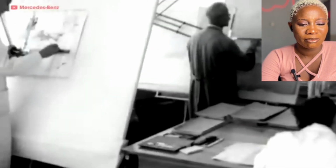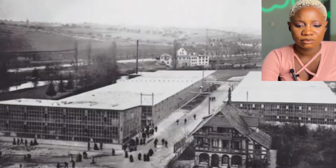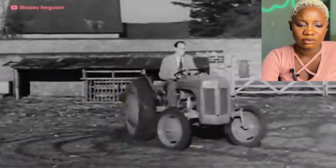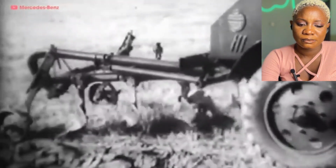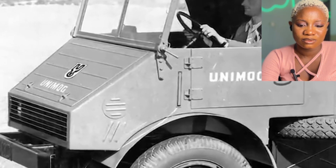With their design concept complete, they were ready to make a prototype. So they took all their designs to a company called Erhard & Sons, which was well known for manufacturing tractors. And by tractors, of course I mean they specialized in making jewelry and door handles and dollhouse furniture. But apparently that's a lot like making badass tractor monster trucks, because by 1946, they had created one of the most capable, badass tractor monster trucks of all time. Hans named it the Universal Motorgerät, and they called it the Unimog for short.